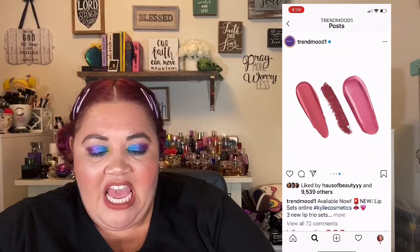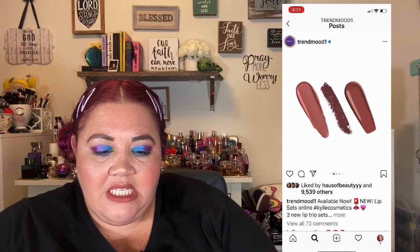Next up, I see something new from Kylie Cosmetics. There's some new lip sets. And I'm not really a fan of Kylie Cosmetics. Let's see what this is. These are really nude pasty lipsticks. Not a fan. I'm not a fan of pasty looking lipsticks. No, we're just gonna pass. I'm not even going to discuss how many of them she has. It looks like there's a collection of 4. No, not interested.